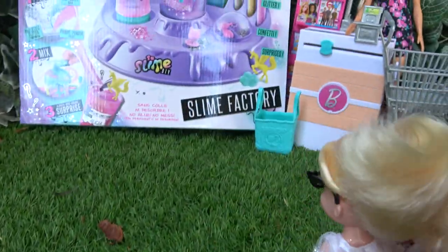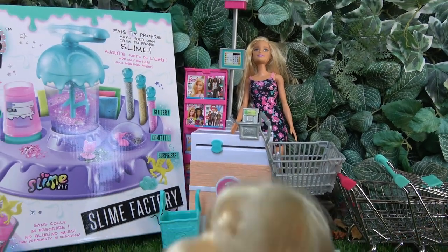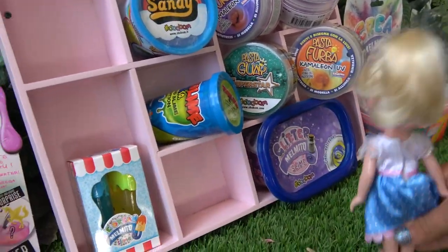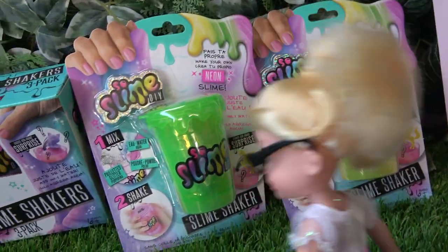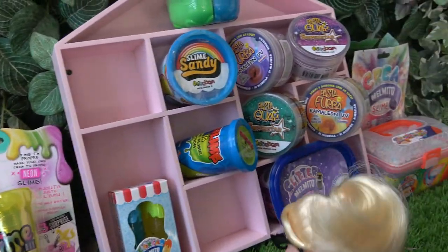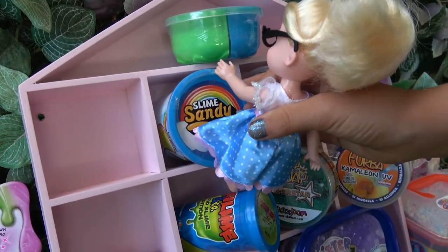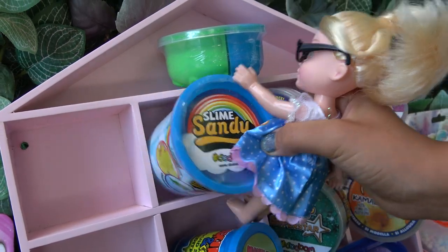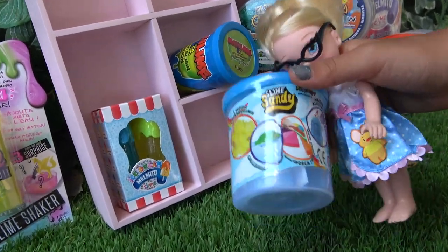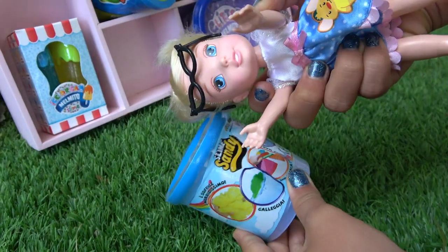Cindy. Hi, Barbie. We want two slimes. Okay, then go pick them out, obviously. Okay. Let's see. Oh, I think I know what I'm going to choose. Oh, wait, what's that? Ooh. I think this slime, Sandy, is going to be so interesting. Yeah, it's gonna be interesting. This slime Sandy is gonna be, and I love it because it has my name on it. Slime Sandy, and my name's Sandy.